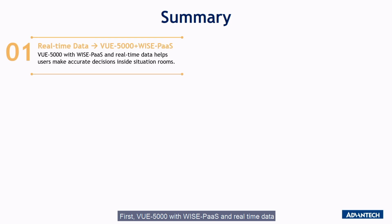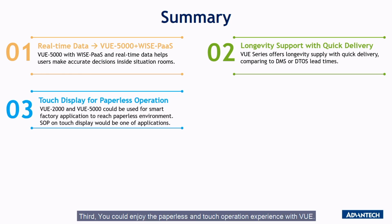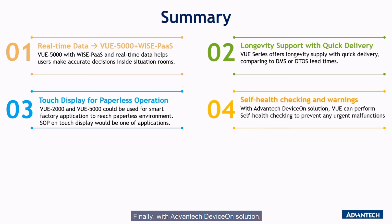Before I conclude today's webinar, I would like to emphasize the following. First, VUE-5000 with white spots and real-time data helps users make accurate decisions inside situation rooms. Second, VUE series offers longevity supply with quick delivery, comparing to DMS or DTOS lead times. We follow the IoT Mart working model so that you could purchase VUE products online whenever you want. Third, you could enjoy the paperless and the touch operation experience with VUE. Finally, with Advantech device-on solution, VUE can perform self-health checking to prevent any urgent malfunctions.